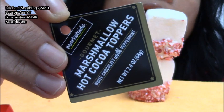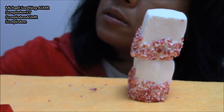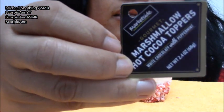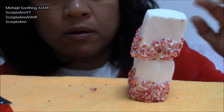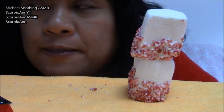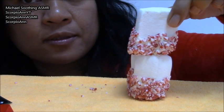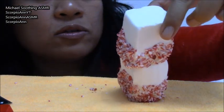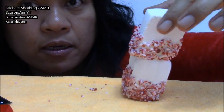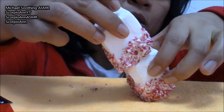Marshmallow Hot Cacao Toppers. The brand is Market Side, guys. When I was in line about to pay, guys, this is one of those I bought. Look. Oh, love, it's connected to each other. Look. Okay. Oh, Maria doesn't care. So, let's have this. It's connected, so.